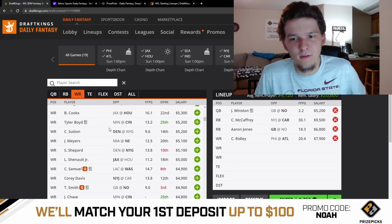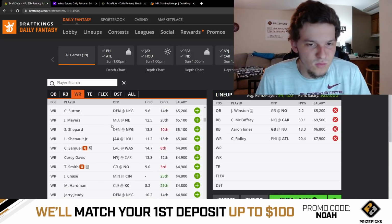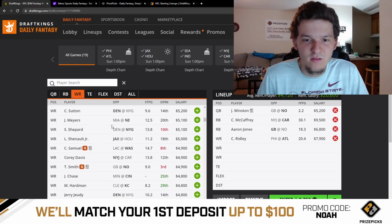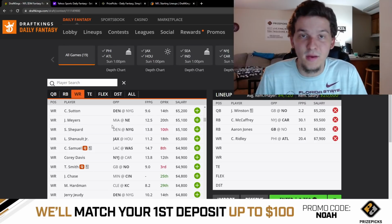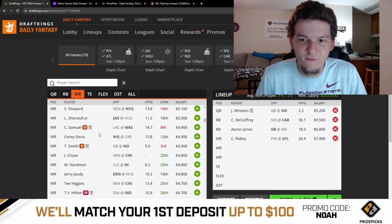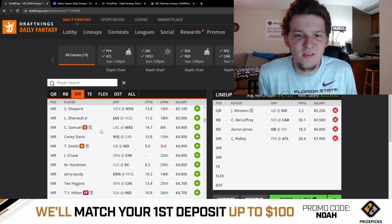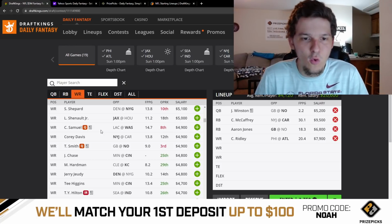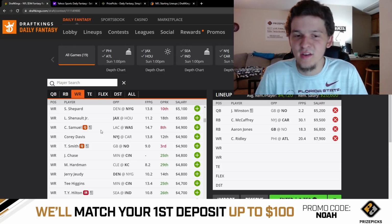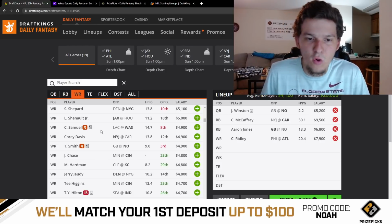But once we get down to the 5K and below, this is where we have a lot of value. Guys like Laviska Shenault, with Trevor Lawrence at quarterback, I think this Jaguars offense should be, I wouldn't say a little bit, they should be much better this year. I think Laviska is a good option at 5K. Corey Davis at 4,900 as the Jets' number 1 wide receiver. We don't really know how good this Jets offense is going to be, but 4,900 for Corey Davis is super cheap. He was really good last year with Tennessee, even operating as a number 2 receiver. Now he's going to get an even heavier role, going to get more volume. Matchup against Carolina, I'm not scared of. So definitely like Corey Davis for value.